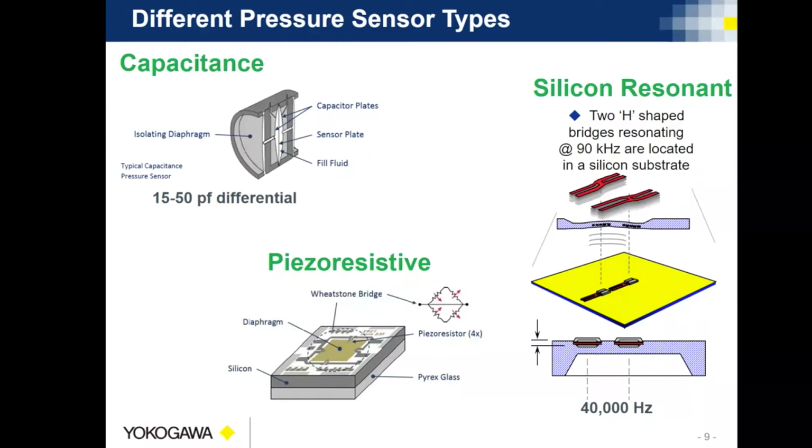So just to give you an idea of how much deformation can cause error, 1 micrometer of displacement can cause an error of 1%. And if you're not familiar with what a micrometer is, there's 25,000 micrometers in 1 inch. So just a very small amount of deformation on those diaphragms can cause a significant amount of error.